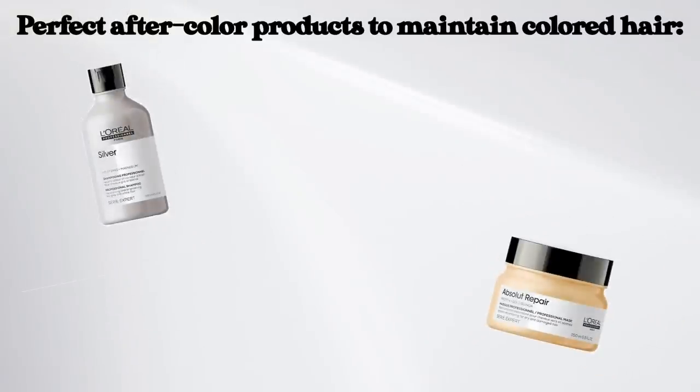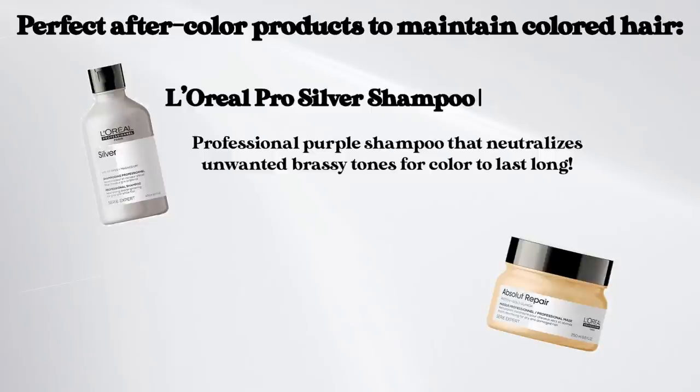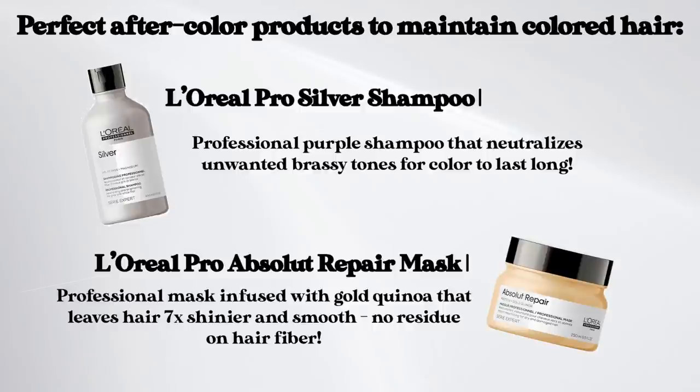These are the products they recommended to maintain colored hair. First is the L'Oreal Pro Silver Shampoo. This one is a professional purple shampoo that neutralizes unwanted brassy tones for color to last longer. And then we also have the L'Oreal Pro Absolut Repair Mask. This one is a professional mask infused with gold quinoa that leaves hair 7 times shinier and smooth, and there's no residue on the hair fiber.